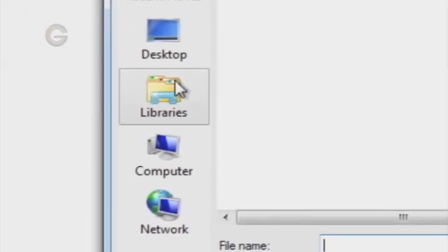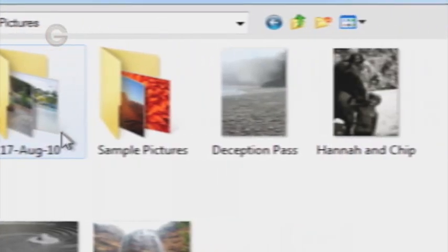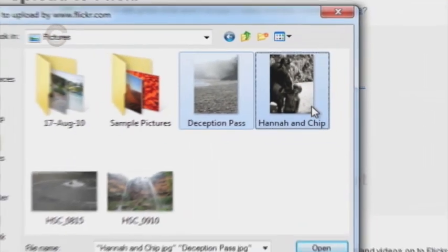Good idea. So we're going to go to libraries. I know that's where we've put some of the pictures. And we're going to select some of them. We're going to select Deception Pass and Hannah and Chip.